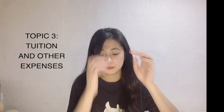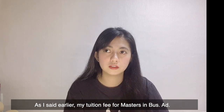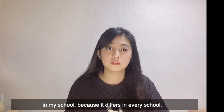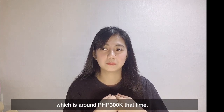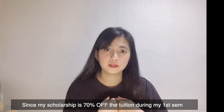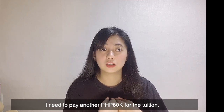So number 3, tuition and other expenses. As I said earlier, the tuition fee for Master's in Business Administration differs from school to school. In my school, it was around 6 million won, which is around 300,000 pesos at that time. Since my scholarship is around 75% of the tuition in my first semester, I had to pay another 60,000 pesos for the tuition.